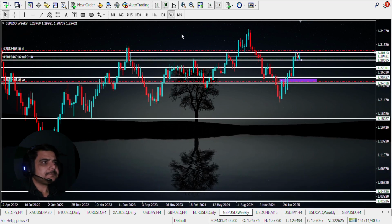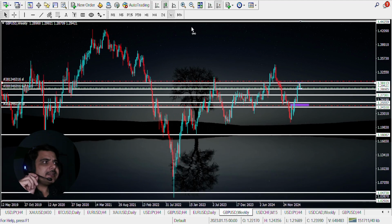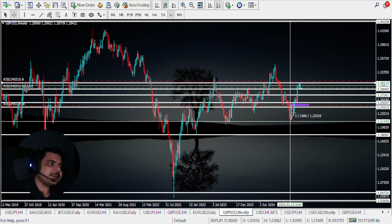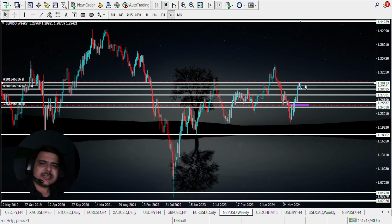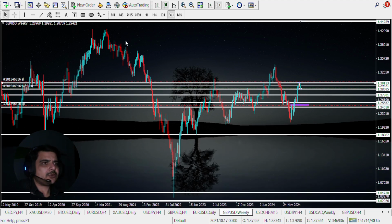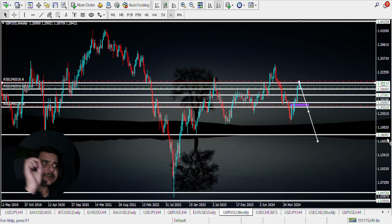If we see, market exactly took a rejection all the way from right here last week, and the week before that, and the week before that. I keep discussing it from right here. So no doubt this market gave us around 750 pips of profit. Out of that 750 pips of profit, if I lose 154 pips, I have no problem at all. And if this market moves in my favor, it will be moving towards this zone of 1.18087 in the longer run, but I'm not going to hold it that long.